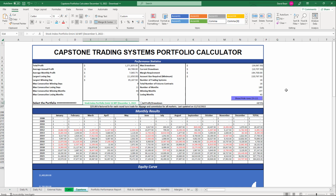If we started trading in January, this is the setup that I would recommend: stock index portfolio 16 MIT, and I would trade this without the BLITZ. Only 16 strategies now. Typically we trade more strategies, but with this extra volatility, we're cutting back, focusing on market internal based strategies. Also, the P&Ls are still pretty high for a 200 to 250K account.